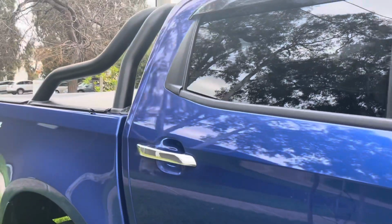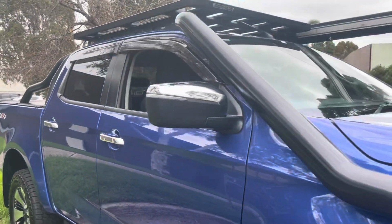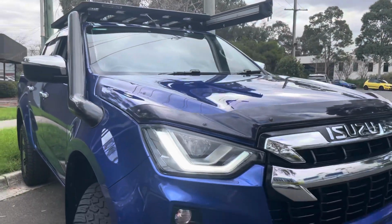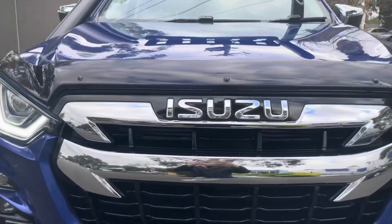We're just coming right down the driver's side now. You can see it's all fitted with your weather shields, snorkel, Rhino-Rack roof racks, which finish the car off really nicely, and your bonnet protector as well.